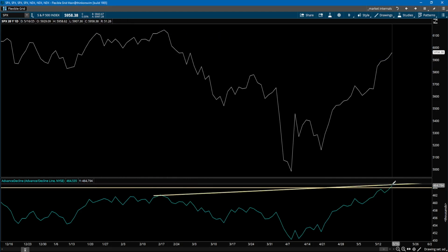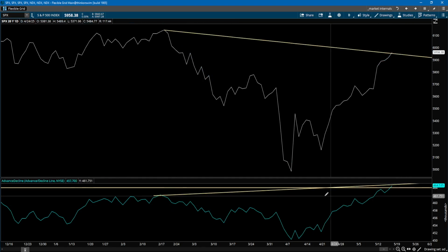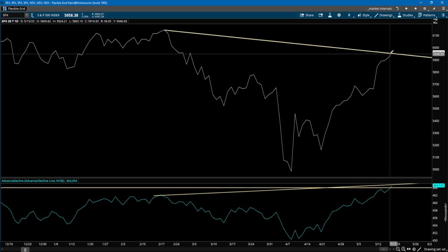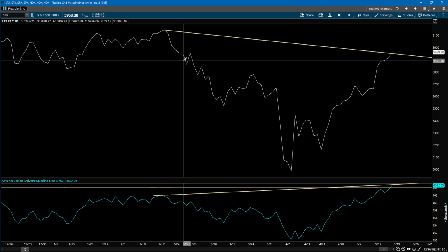So we see this on the S&P 500. This is the positive divergence between the cumulative AD line and the S&P 500 on a closing basis. So we're going to be monitoring the S&P 500 for a potential new all-time high close.